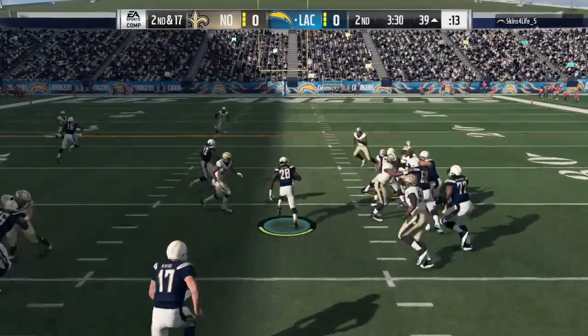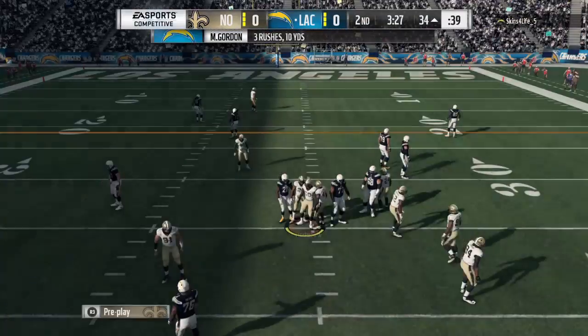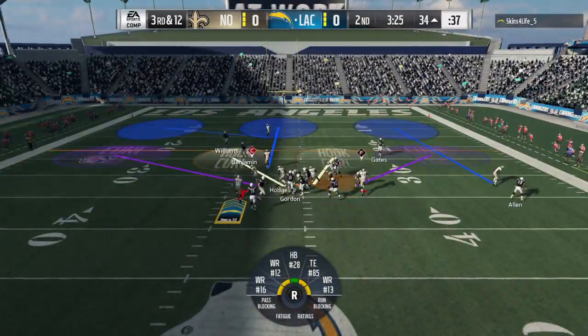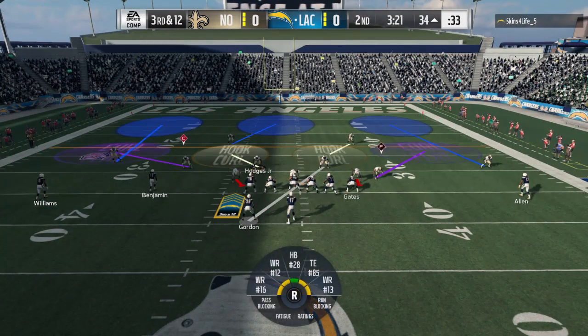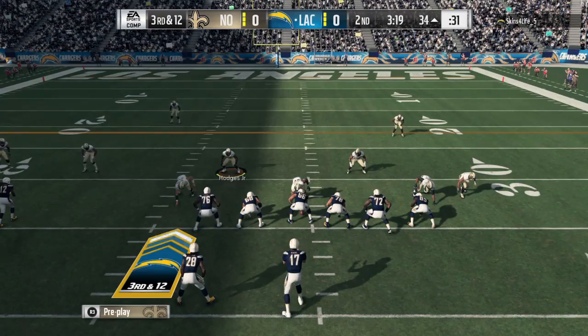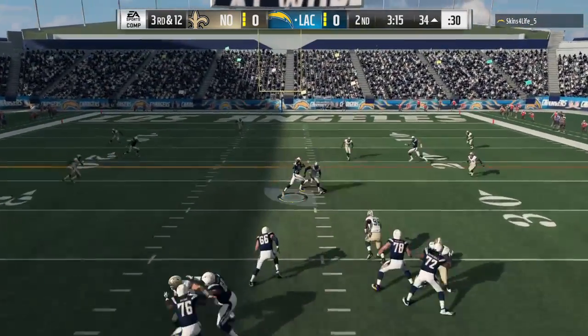On 2nd down, they'll run with Gordon. And he's going to fight his way forward here for a modest gain. 5 yards on the pickup, and that's going to lead to a 3rd and 12. And there's a run to be happy with. Good, solid yardage. He'll take that anytime you hand the ball to him back.